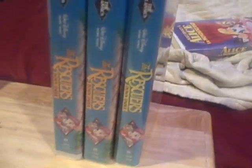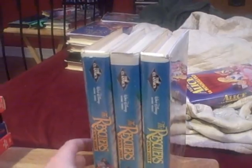And now what do we have here? My all-time favorite Disney animated classic, The Rescuers Down Under. I love this movie with a passion. Start with this copy here. Oh yes, this is number 1 on my favorites list.